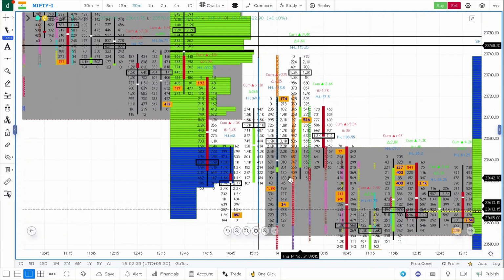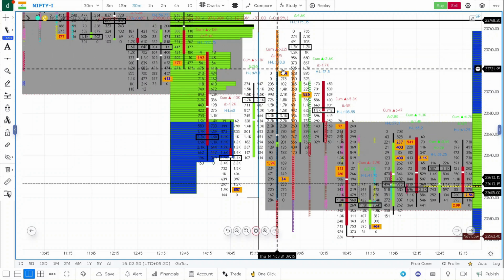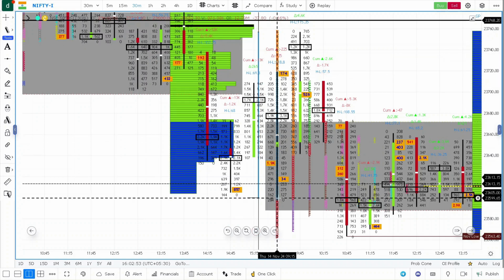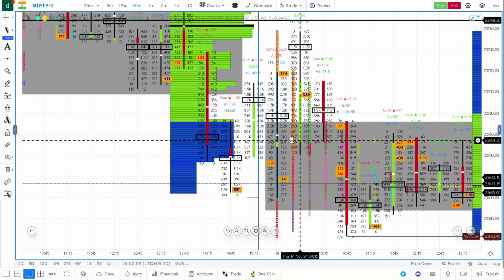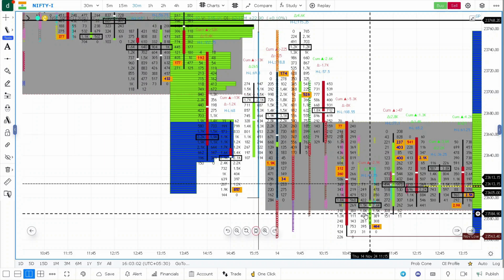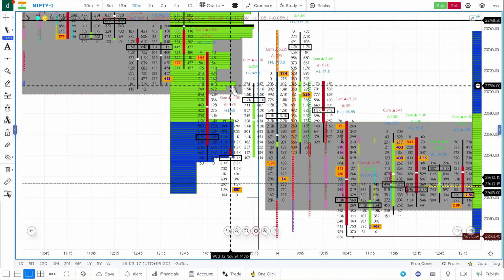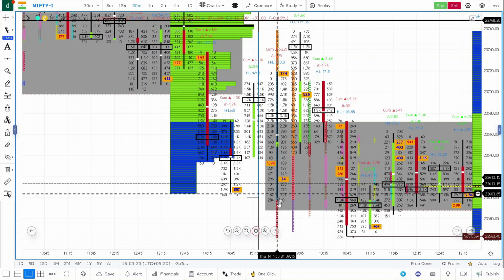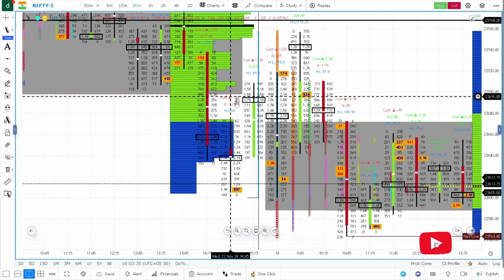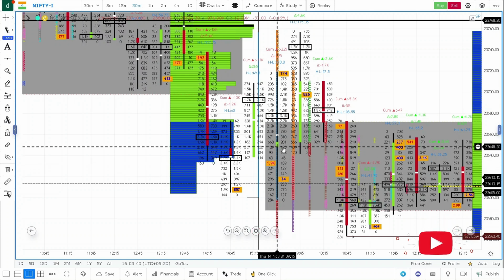So what happened today? The opening itself is outside value area, and then immediately it went up and tested the value area, but then again it came down, tested yesterday's low, and then closed around the opening. In market profile we call this an open auction. Value traders are trying to accept the prices inside yesterday's value area, but the directional sellers or initiative sellers are trying to accept the prices downside outside yesterday's value area. So it's a strong fight between two sides, and it closed around the opening.